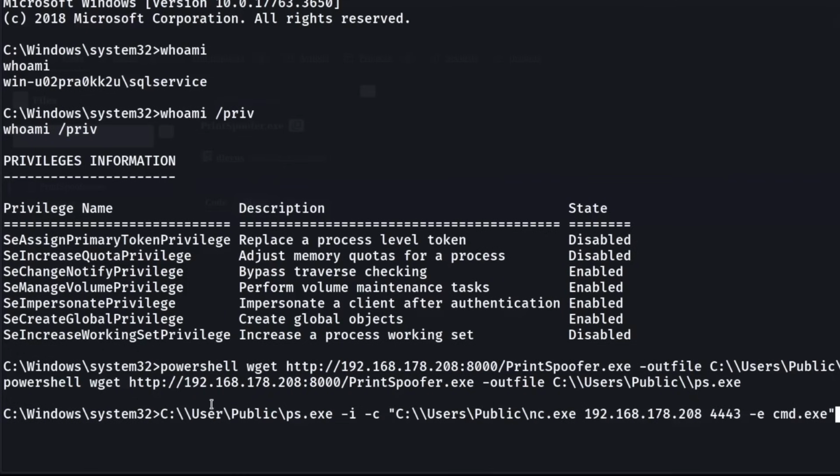If everything goes well, we're going to get another shell, but this time as the NT AUTHORITY\SYSTEM user. This will run the PrintSpoofer tool, and it will tell it to run the command in the quotes like I said before. The command is simply going to initiate another reverse shell on port 4443. So let's run it and see what we get.